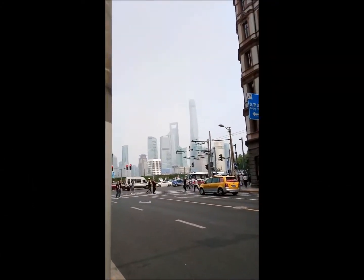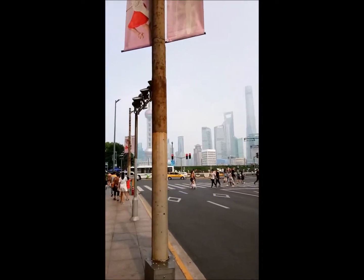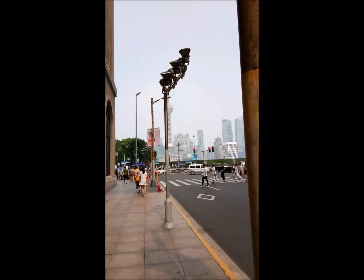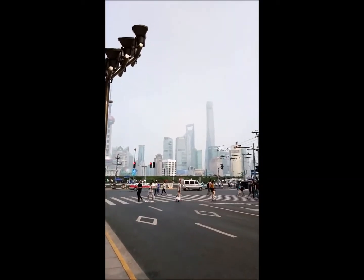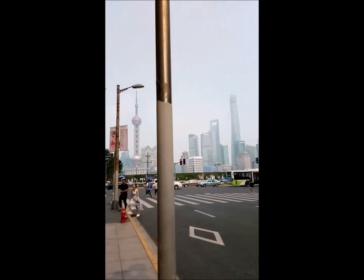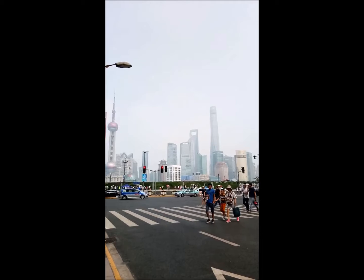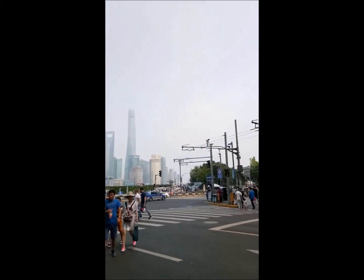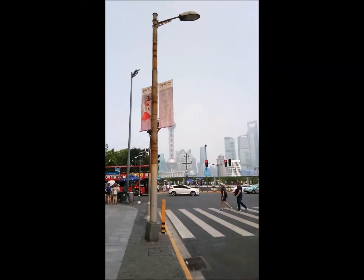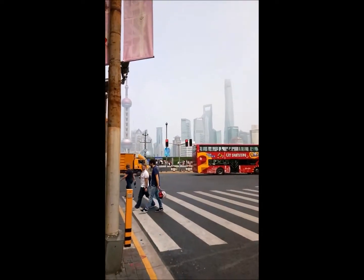Okay, so here we are finally approaching the Bund area. We're going to go along the promenade in a moment. This is just a little bit of a distant view. As you can see, the air quality is not great, but it's not that it's not breathable. We've been dodging umbrellas all over the place. Everyone is getting very hot. They don't like to have the sun.